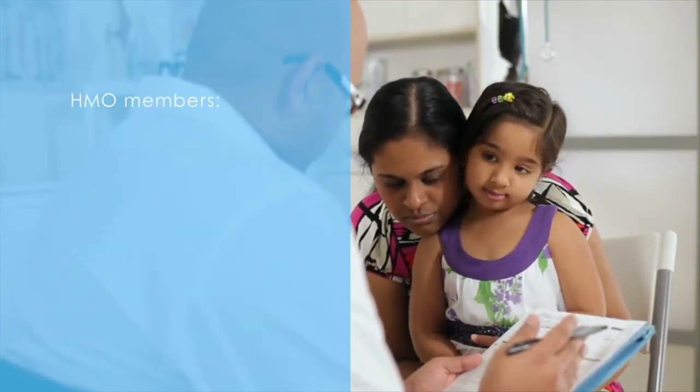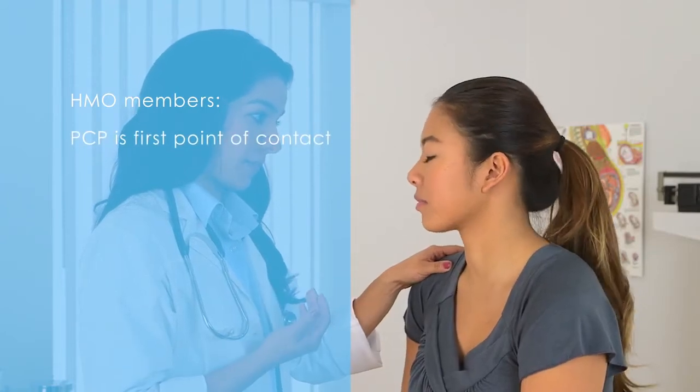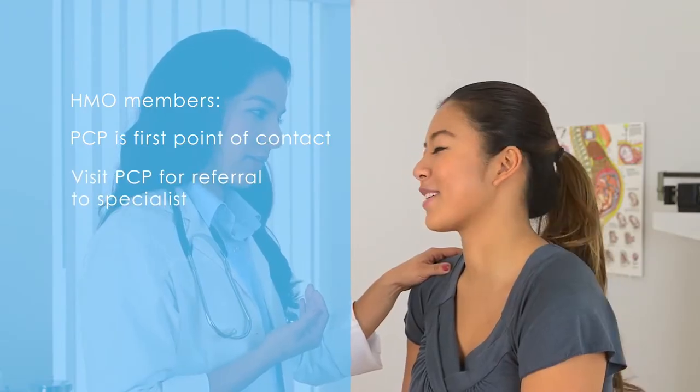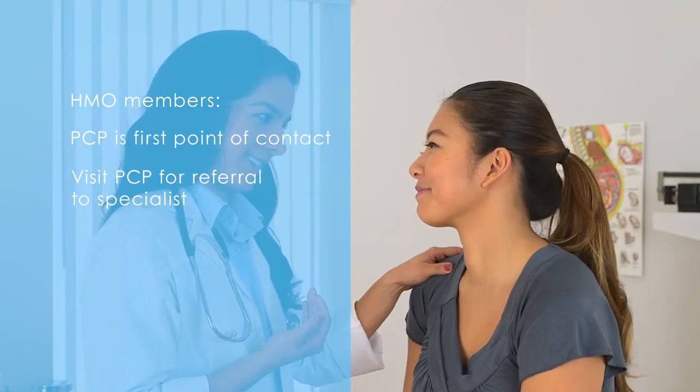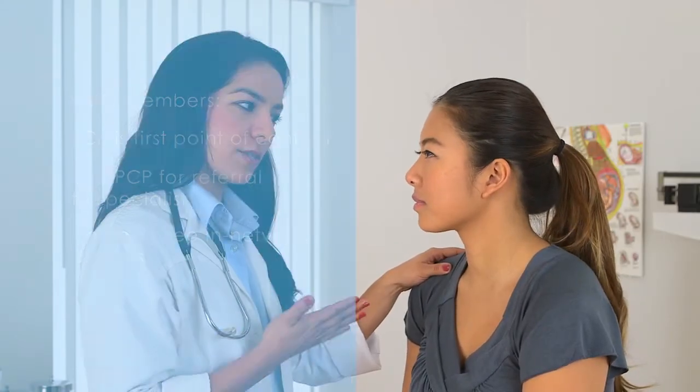If you're in an HMO plan, your PCP is always your first point of contact for healthcare. If you want to see a specialist, you'll need to visit your PCP to get a referral first. And most important, you can only see doctors in your plan's network. So what's the fastest, easiest way to see whether a doctor or any other healthcare provider is in your plan's network? Easy. Just use our Find a Doctor tool.